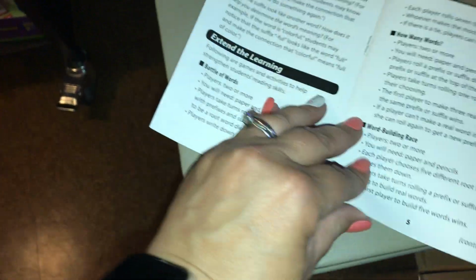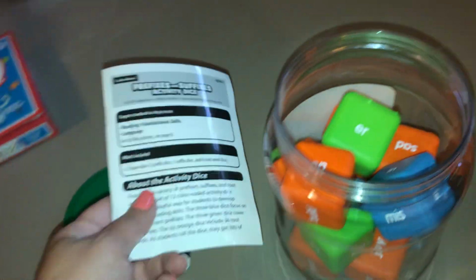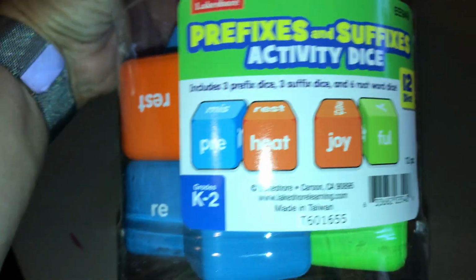Not only is it always going to tell you how to play, how to use the dice, but it's always going to give you extension activities. Sometimes they name it, here's extend the learning, how many words, and so there's just lots of ways to use these dice. You might not think about it. So this particular set is prefixes and suffixes, so you might want to roll one of these and roll one of these and then put the words together. Does it make a word?